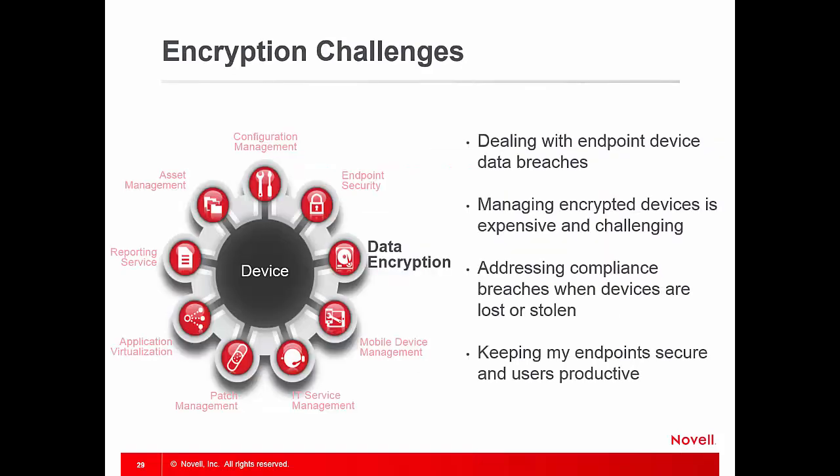Data encryption challenges? Sure there are. How about dealing with endpoint device data breaches? Managing encrypted devices is often expensive and challenging. Addressing compliance breaches when devices are lost or stolen. Keeping those endpoints secure and users productive.